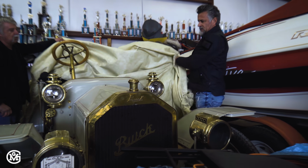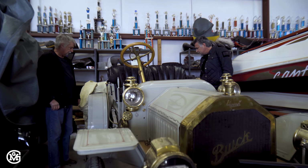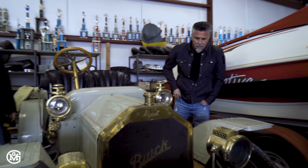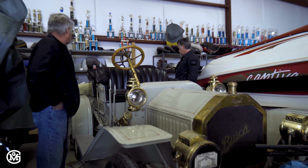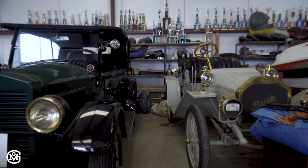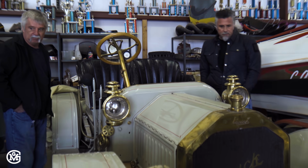This one's a 1908 Buick. Looks barely original. Like, I know the wood's been replaced, maybe. Looks like it was restored in what, maybe the 70s? I'm not sure. He actually bought this from his dentist, had it up in the Salt Lake area. And this was his pride and joy here. Well, both of them were.